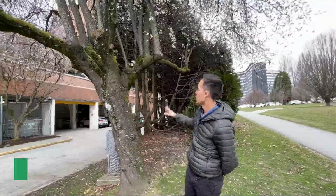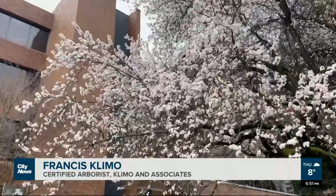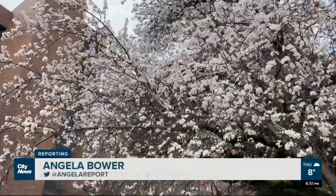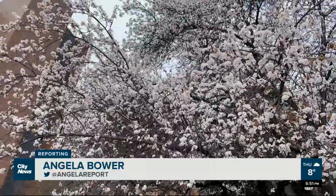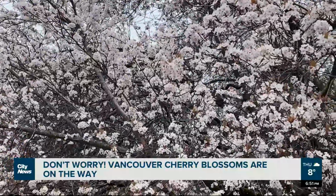This specific tree is a black cherry plum. It's a Prunus cerasifera. Cherry blossoms are starting to sprout around the city, evidence that spring is here. This tree in particular had begun that process quite early on.